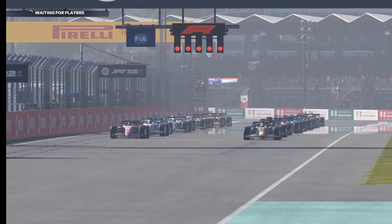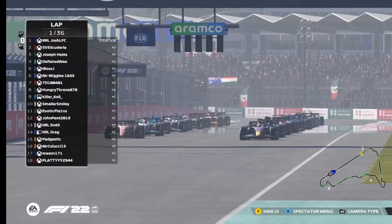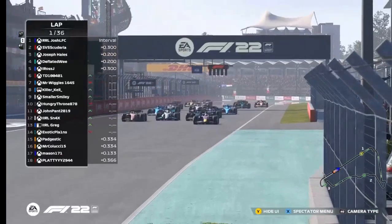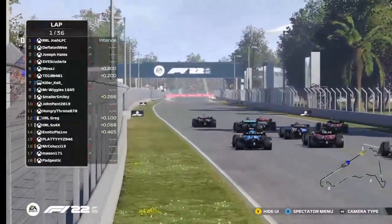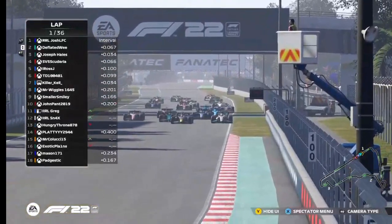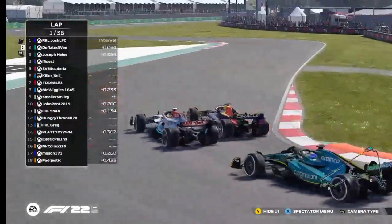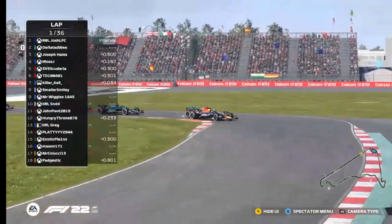And the first 3 lights are on, 4, 5. And the lights are off, and here we go for the Mexico Grand Prix. And it looks like Josh has a really great start from P1, who's followed by Deflated Wee in P2. So the championship contenders are in P1 and P2 with Deflated Wee on the outside, and Josh keeps it clean.